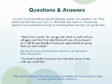So what's going to happen next is you're going to move into the question and answer phase. So it's your turn to stop talking and start listening and answer their questions. You're going to show them photos, talk about how nice it is, and give them time to soak it in. Answer any questions they have before moving on and tell them how they can get the deal. Don't move on until you've answered all their questions.